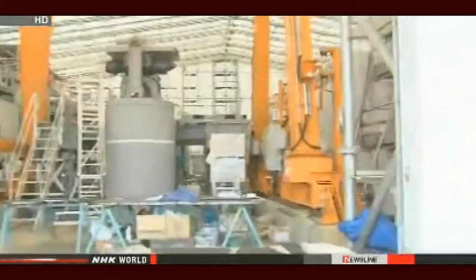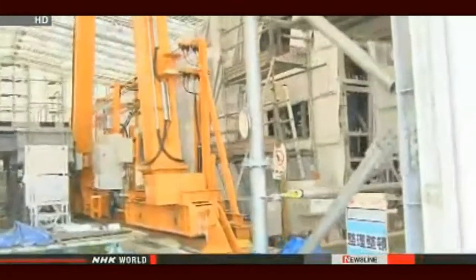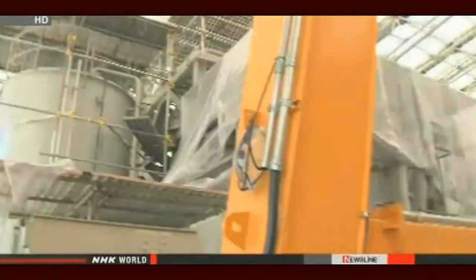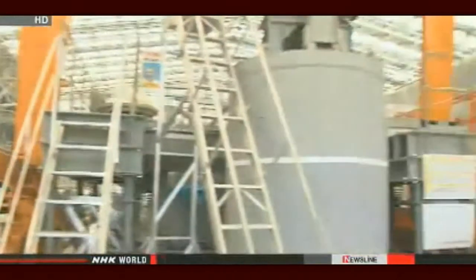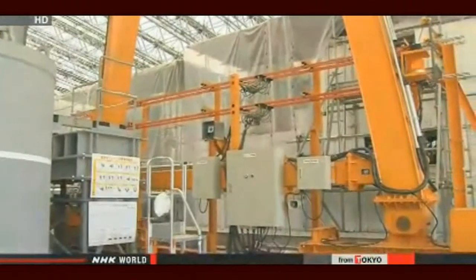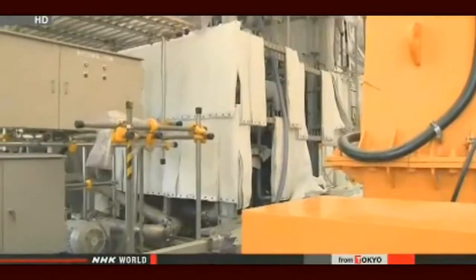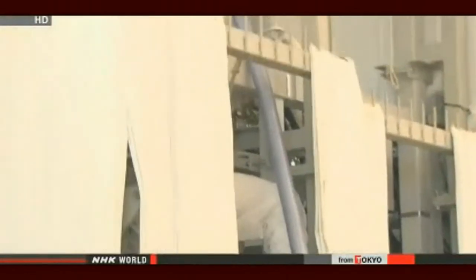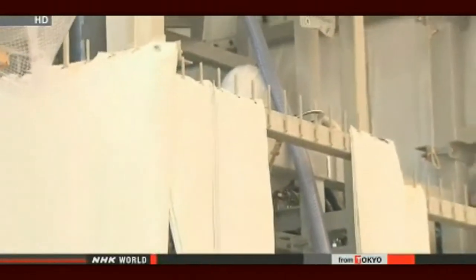Right now, workers are testing the system, and they say they hope to put it into full operation next year. They originally planned to start full operation last month, so they are already behind schedule. The government is helping TEPCO install a more sophisticated system to run in parallel. Once that's complete, the systems together will be able to treat 1,500 tons of water every day.